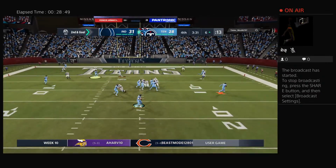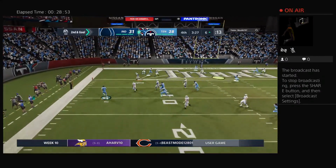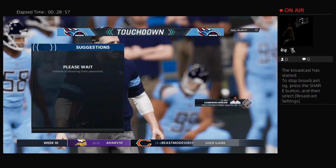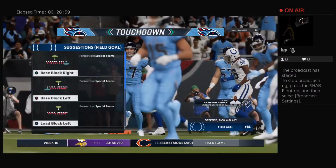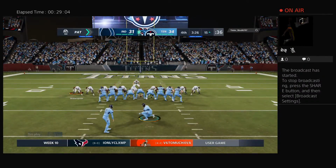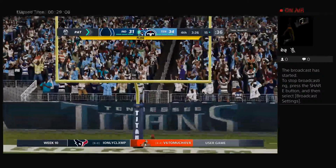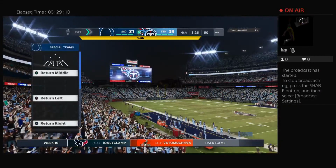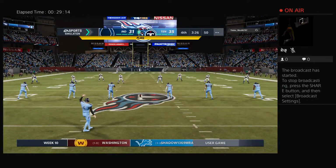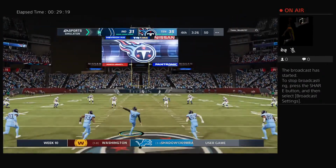Working out of the shotgun. Here's Allen being chased out left, and into the end zone for a Tennessee touchdown. A 6-yard touchdown run. And the Titans have taken the lead here in the fourth quarter. Not the first time on this drive we saw him take matters into his own hands, and this time he finishes things off with a touchdown run. You're not going to be happy with me, but I think he took matters into his own feet, didn't he?